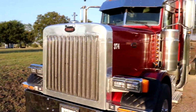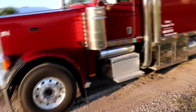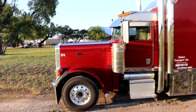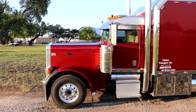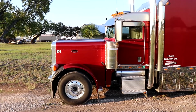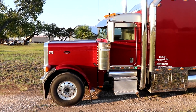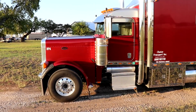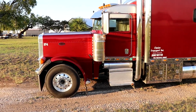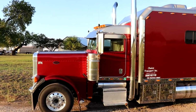All right, this is a 379 hood, and it's a classic hood. It's like the old-timey hoods. They've had these for a long time. The original trucks had these big hoods on them. Then they went to cab overs in the 60s, 70s and 80s, and then they went back to this classic hood. Then after the cab overs, they started getting into the aerodynamic trucks. Well, this is definitely not an aerodynamic truck. It's about as aerodynamic as a brick.